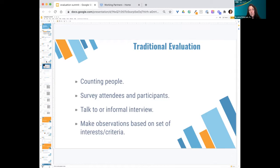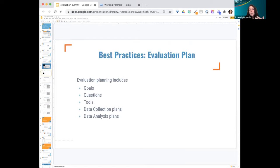There's all sorts of fun things that you can do with evaluation, but until you're ready to go there, I always recommend starting simple. So let's talk about some best practices for an evaluation plan. Evaluation planning includes these 5 things, right? What are your goals? What are your questions? What tools do you have at your disposal? How do you plan to collect data? And how do you plan to analyze data? So we're going to talk through these 5 things to get started.